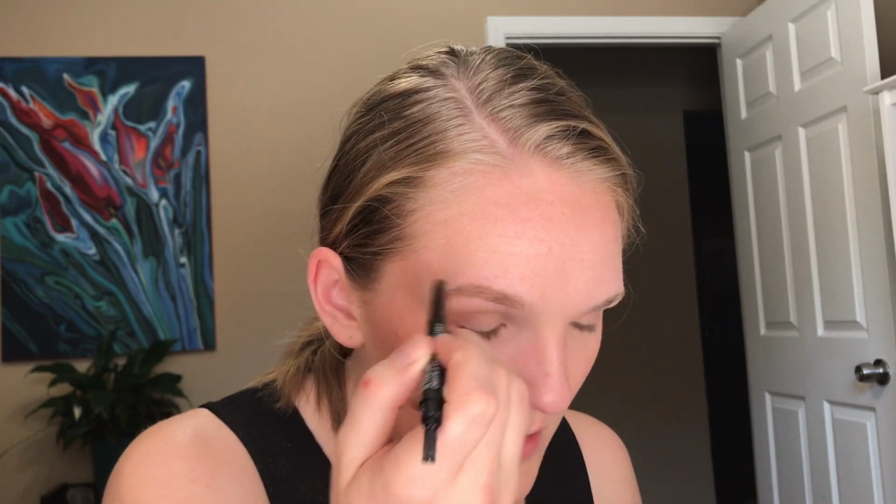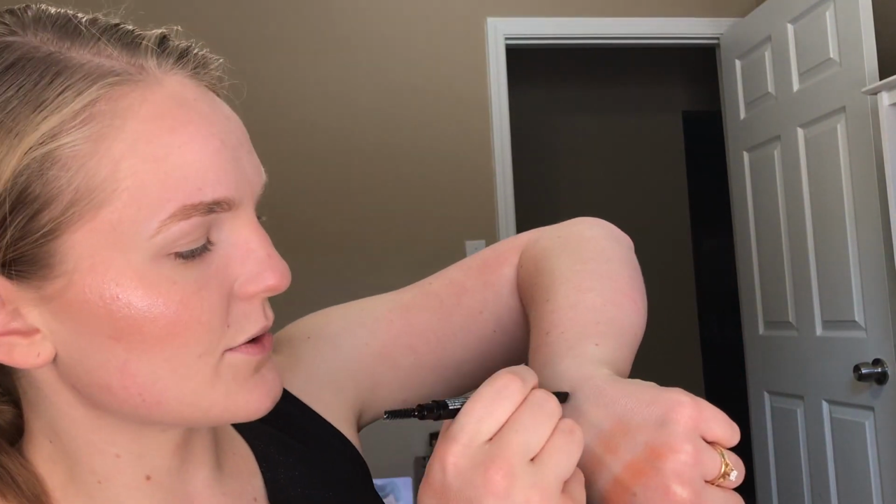Some products are too pigmented. Some products are almost too creamy, where they come off so fast, you can't keep up. You're just like, oh my gosh, how am I ever gonna scrape this off of my face to look like a human's brow and not like an alien that's wearing a human skin? Actually, let me swatch the color for you.